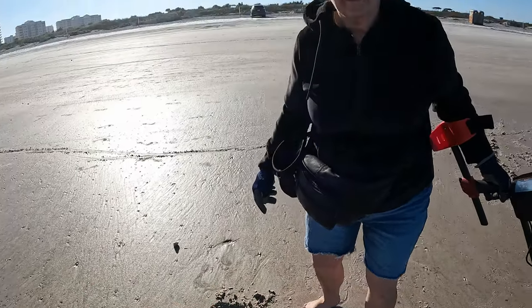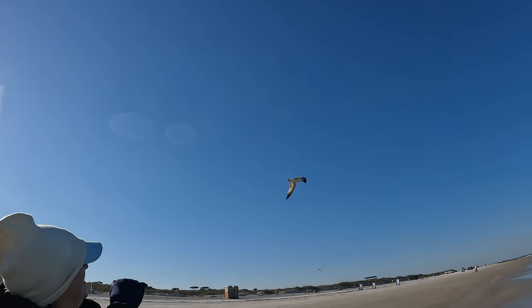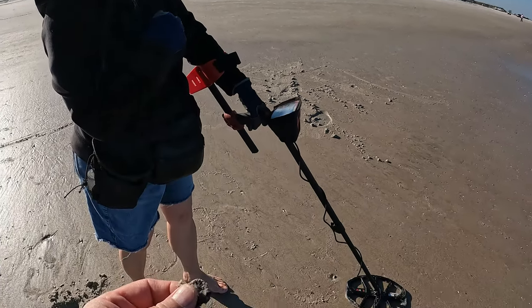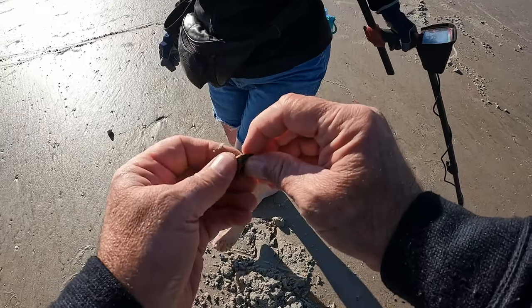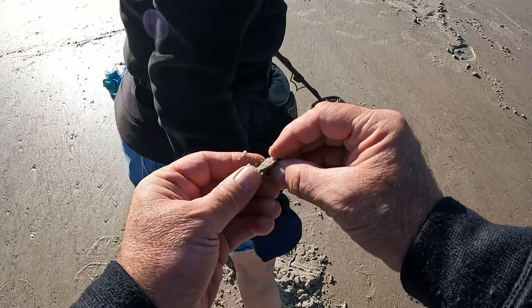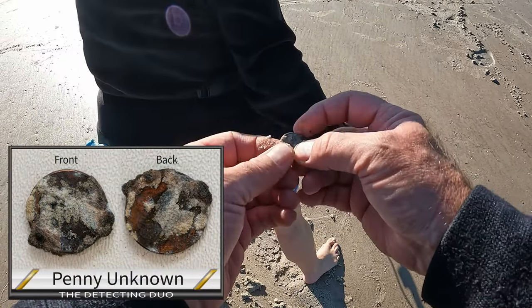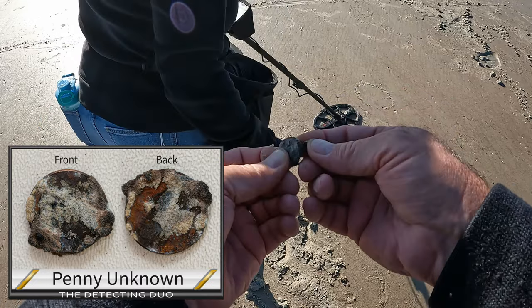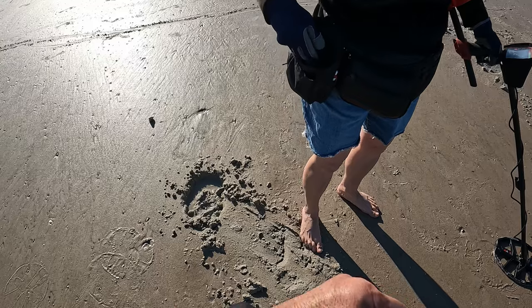Bird's checking us out. Hello. He's just coming up here to check what we're doing. Hi. Just hovering there, looking to see what we dug up. Okay. Yeah, it's a penny for sure. More than likely a zinc. Take a piece off. Well, here's your penny. If we keep up this pace, it'd be good.